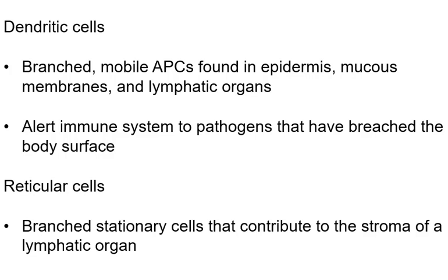The dendritic cells are kind of neat. If you look down in through your skin, you know that when you did the integumentary system, you learned about your dermis, your epidermis on top of it, dermis, hypodermis, stuff like that. Hopefully you remember all that stuff. Well, as you're looking down where the epidermis and dermis meet, you've got these dendritic cells, and dendritic means tree-like. So it's got extensions sticking out. And you have them in your skin, you have them in your mucous membranes, and in your lymphatic organs.